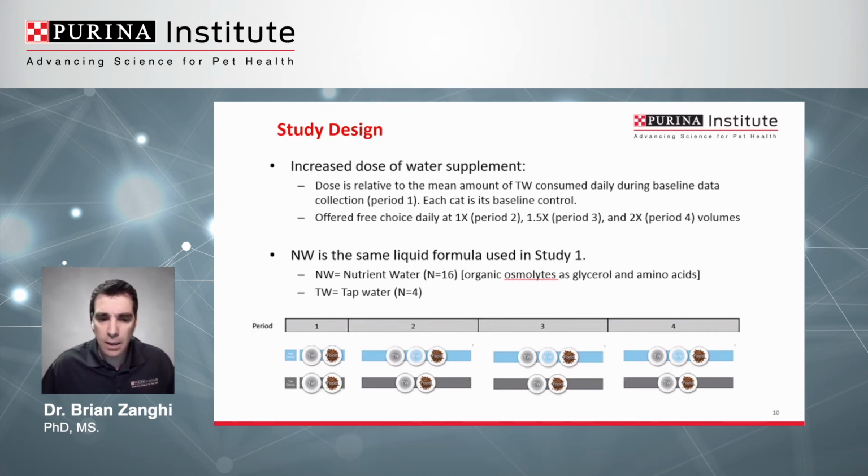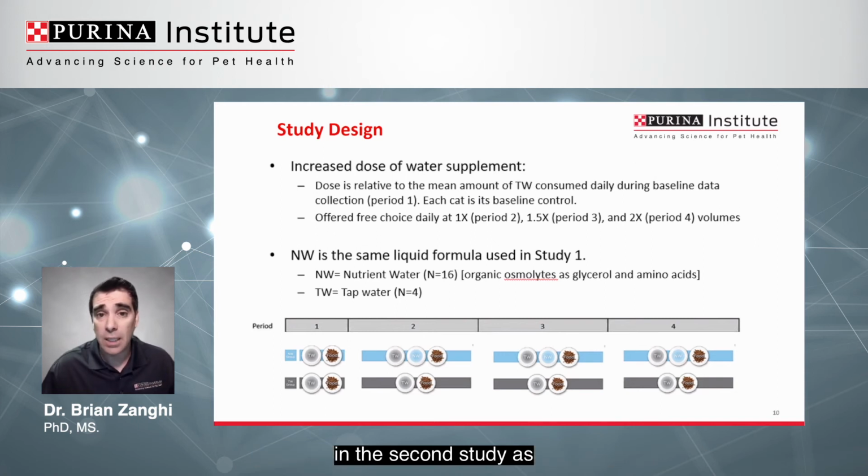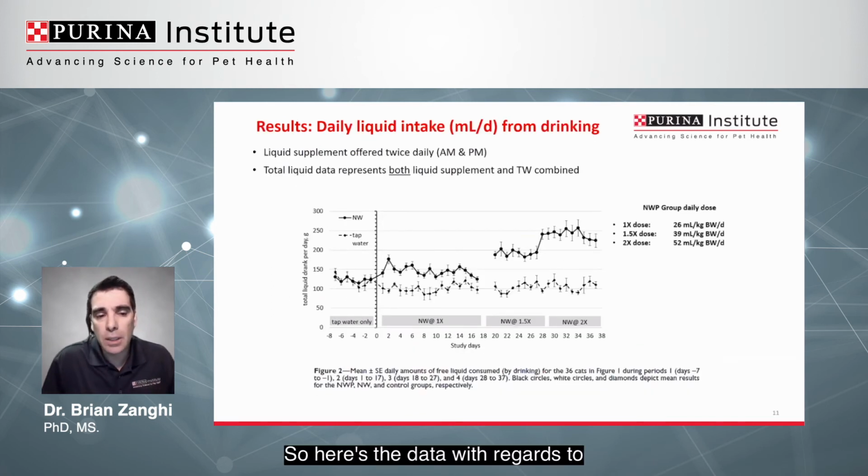So that's how the dosing structure works. The nutrient water was exactly the same in the second study as we used in the first study. So exactly the same liquid composition there, with organic osmolytes being glycerol and amino acids from whey and the poultry flavor. So here's the data with regards to total liquid ingested.